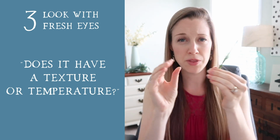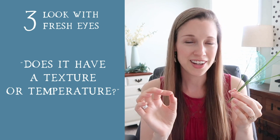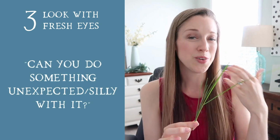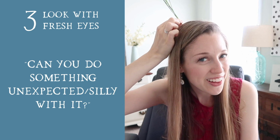Sometimes blades of grass, when they're thicker, can have a sharp edge to them. So if you're walking in the grass barefoot, sometimes it can cause little cuts or almost little paper cuts. Can you do something unexpected or silly with it? Well, you can whistle with it. You can make a little grass mustache. You could pretend that it's a little ponytail on your head.